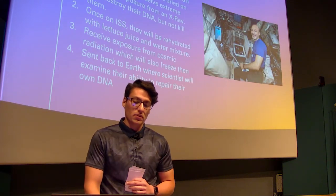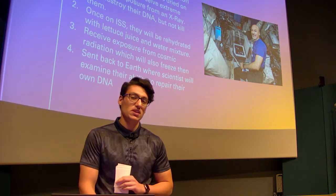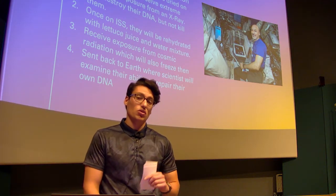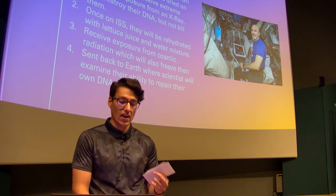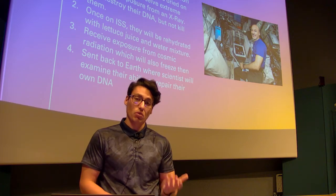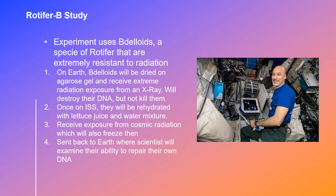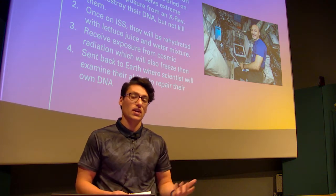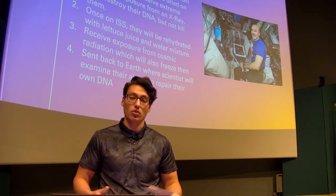And what this experiment does is it makes use of a certain species of rotifer called a deloid, which are extremely resistant to radiation. And what they're doing in this experiment is they're first taking some of these deloid rotifers on Earth, they're drying them and putting them on a certain type of gel, and then they expose them to very high amounts of radiation, essentially from an X-ray, like how you get an X-ray when you go to the hospital for a broken bone.